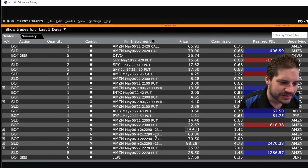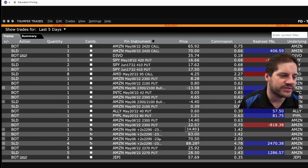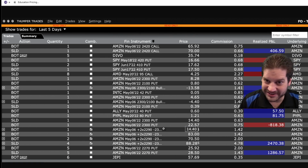Just don't think that doubling down every time is gonna work. It's eventually not. So just don't use it as an example and do it.